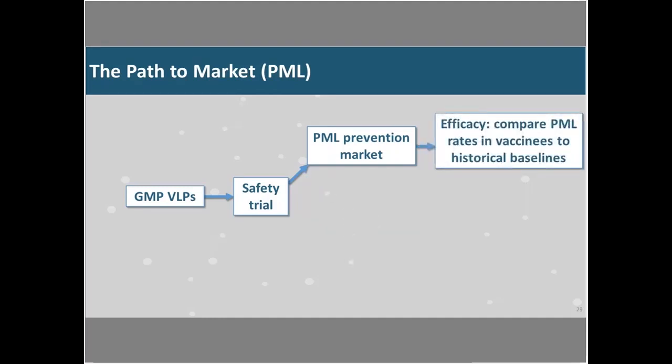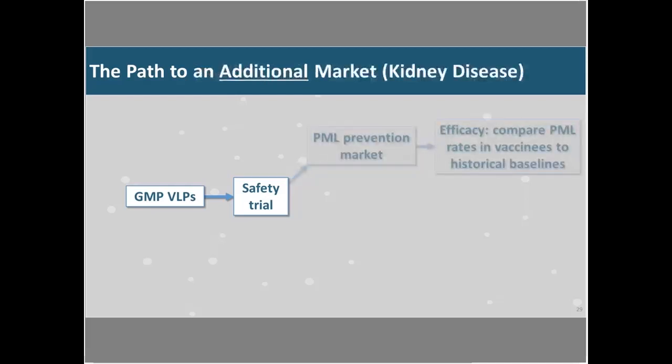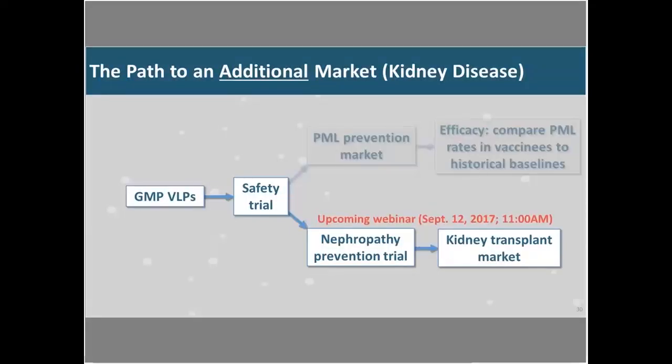Okay, so the efficacy would be established in this scenario just by looking backwards and asking whether people who receive the vaccine get less PML than the historically established rates. And these are very well established numbers for natalizumab. It would not be difficult to look backwards and say, oh, these vaccines have less than we have been seeing in the past, because what we see with people on natalizumab is the subject of at least a dozen different really well-conducted studies.